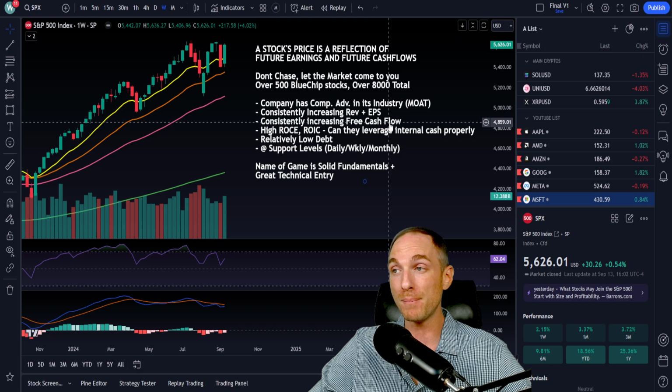Free cash flow is very important, guys, because what can they do with that free cash flow? Well, they can either pay dividends or buy back shares. These are two things that will increase your total returns in the company. So another metric that I very closely follow.